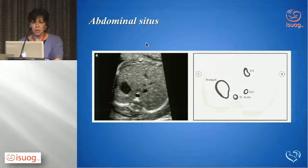And in particular, we're starting from the abdominal situs, which is the first of our axial planes. So at the level of the abdomen, corresponding more or less to the level of T10, we should see the stomach on the left, the aorta to the left, the inferior vena cava to the right. We may see a little bit of the umbilical vein here.